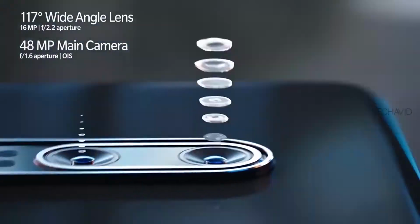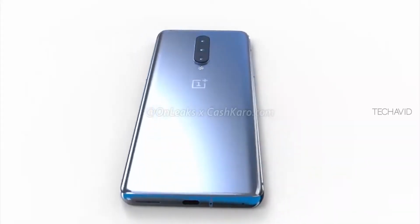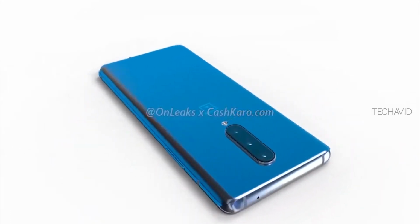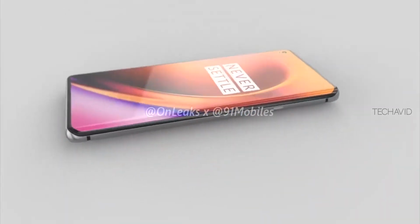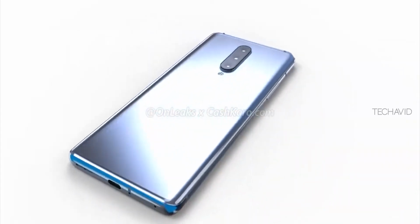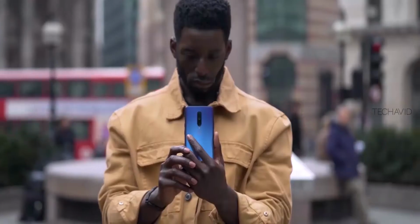Leaks in collaboration with Cash Karo and 91Mobiles have shown the design changes in the OnePlus 8 series. According to the leaks, the OnePlus 8 and 8 Pro will ditch the infamous water drop notch in favor of a punch hole display cutout. The back looks pretty similar to the existing OnePlus 7 Pro.